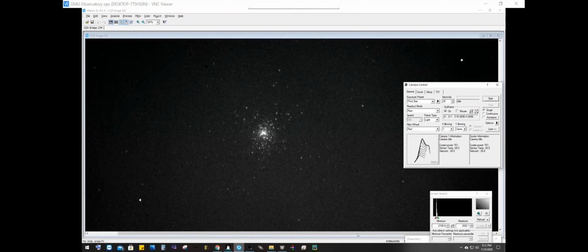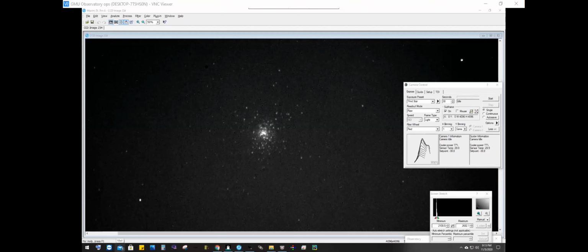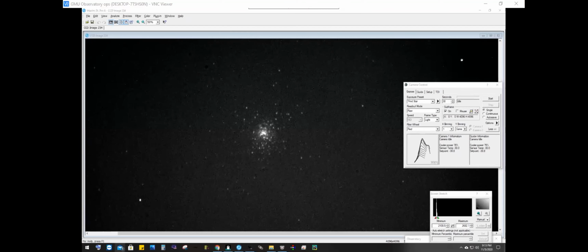If you were towards the center of one of these clusters, your night sky would be very, very bright. One interesting thing to note about Messier 15 is that there is a planetary nebula in this globular cluster. You can't really see it with our telescope because the nebula is really small, and I don't think we took a long enough exposure. But Messier 15 was, I think, the first globular cluster to have a planetary nebula inside of it. So that's fascinating.